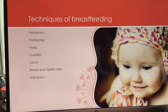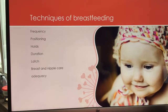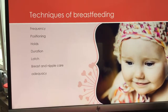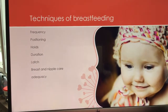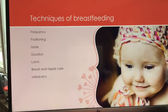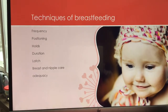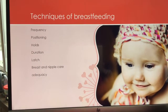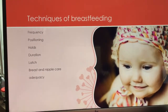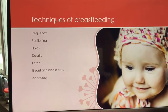Once the milk has come in and we're outside that 72 hours, the frequency has more to do with volume, and that the baby's taking enough volume to remain hydrated and nutritionally sound. Positioning. The position of the baby at the breast is crucial when it comes to nipple integrity. Position and latch is the number one reason why women experience nipple breakdown. That would be bruised, blistered, broken, bleeding nipples.